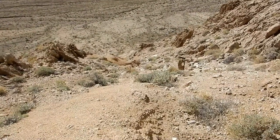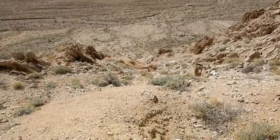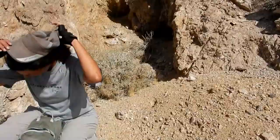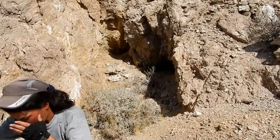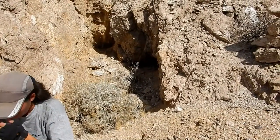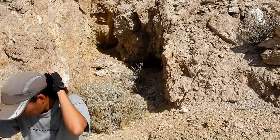Well, here we are at the very top of all this mess. And this upper working is also eroded shut wherever it was. It's either right here or right behind me. There's supposed to be three adits on the map here. Obviously the one was still partially open. The rest are shut.